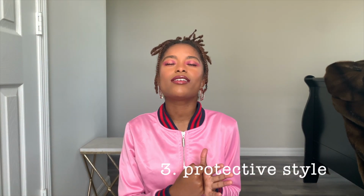protective style. I know y'all probably tired of hearing this. Every time somebody asks me, how do you grow your hair, how do you grow, protective style. I know y'all tired of hearing my voice. I know. But look, listen. It is that serious. This right here, protective style.